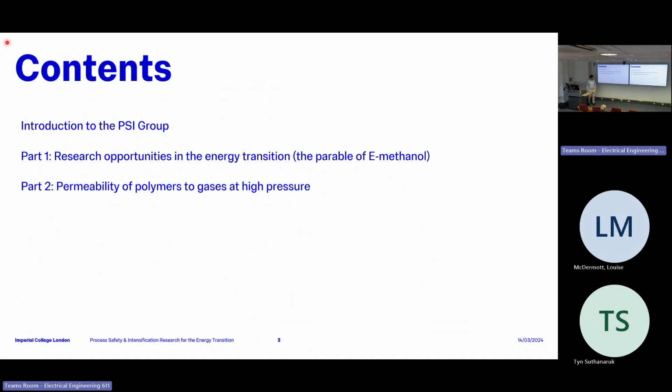So I'm going to give you a quick introduction to the group, what it's about and what we're working on at the moment. About a third of the room already knows this, but for those of you who don't know what I do, I will tell you. I split this into two parts. Part one is about research opportunities in the energy transition, and I'll frame that with a case study or a parable, if you like, of e-methanol production. Then, if you've got any questions at the end of that part, I'll stop. Part two is related but distinct in many ways, which is on some experimental work on permeability of polymers to gases at high pressure.